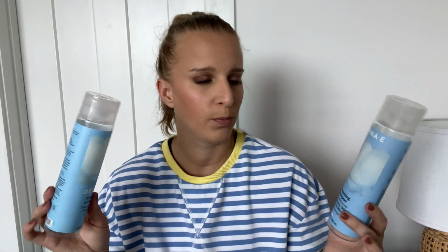I feel like shampoo and conditioner in general is one of those things that I'm definitely seeing price increases on. So I think both of these were under $10 each. So I feel like that's actually pretty good these days for shampoo. But yeah, I really liked these and would recommend them.